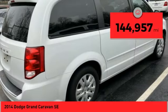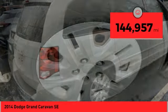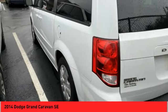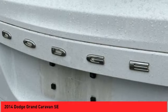This vehicle has less than 145,000 miles. This beauty is sure to make you the talk of the neighborhood. So call or drop in for a test drive today.